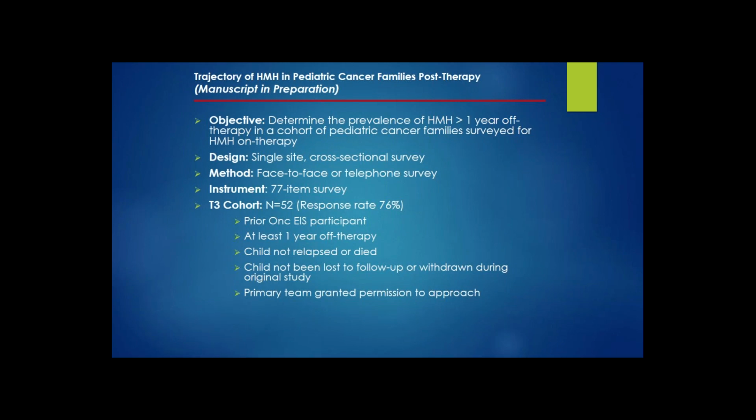And so we did a quick follow-up study utilizing that same cohort that I presented before, so those 99 families who had completed a baseline and 6-month follow-up survey. And for this, the reason it was a sub-cohort was that we chose to conduct a 3rd time point survey for families at least 1 year off therapy. And the purpose there was to try and understand whether things had gotten back to baseline or were getting worse or were staying about the same.